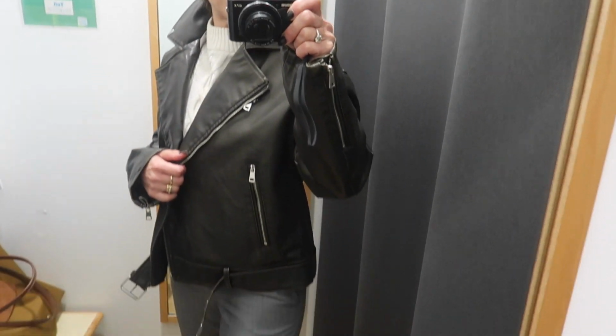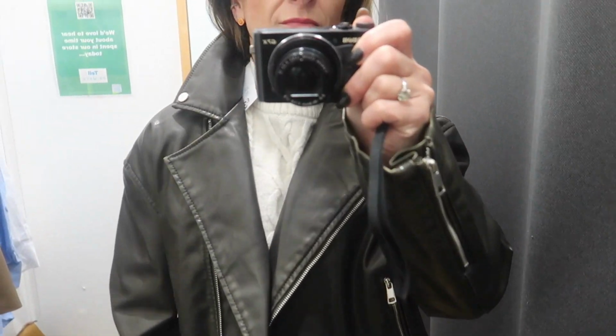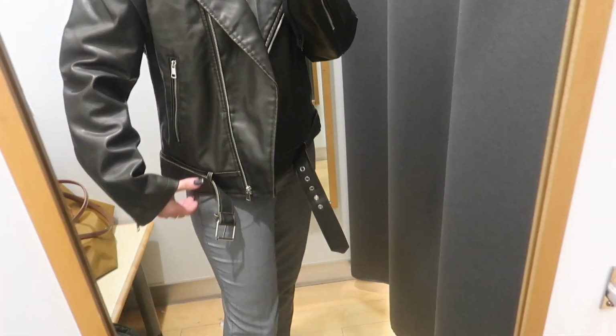Okay, just before we go into the final item that came home with me, I'm going to show you a couple of things that didn't come home with me. Specifically this first one, I'm going to be looking down now because I'm looking at the footage whilst you're looking at the jacket. So the first one is this faux leather jacket.